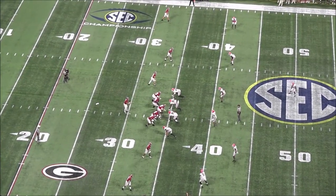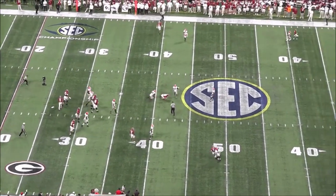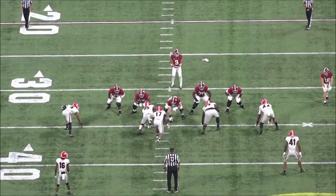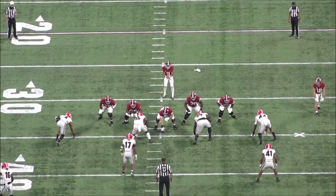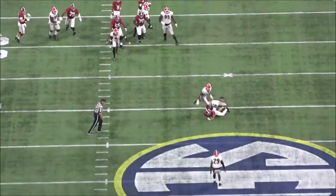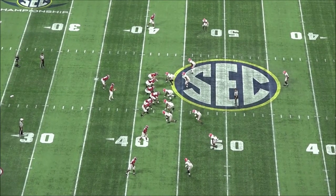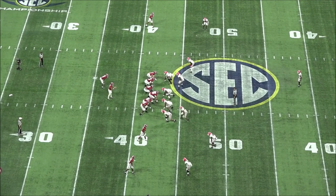He's going to throw over here to Slade Bolden, and we'll sit down around, beat the zone coverage. It's going to be a string of plays here from the Georgia game, the SEC Championship in 2021. You just love how cerebral he is. You just love how he gets the ball out. And then on this one, this is just funny. I just put this in for fun.